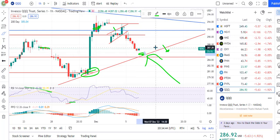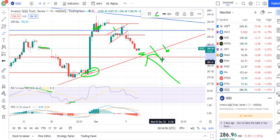What I'm expecting, or the next move that I'm looking to play, and maybe that doesn't happen this week given the fact that I'm on vacation, I don't think it makes sense to be as active. But if we break this trend line, an impulsive break, that's my next sell signal. That's when I want to pretty much fully commit to a trend short or a swing short on Triple Q.